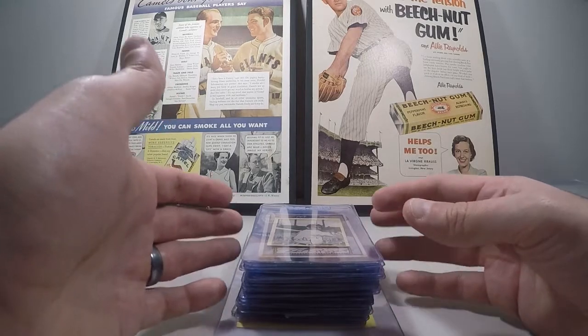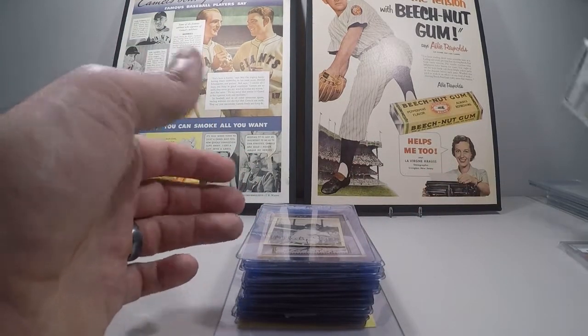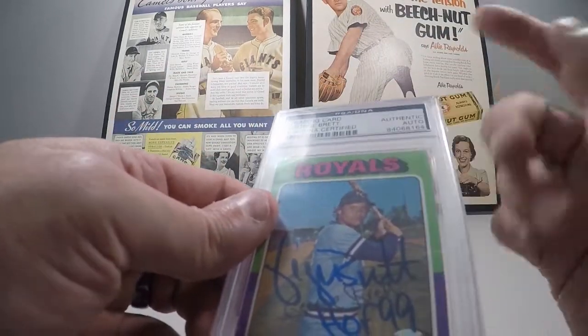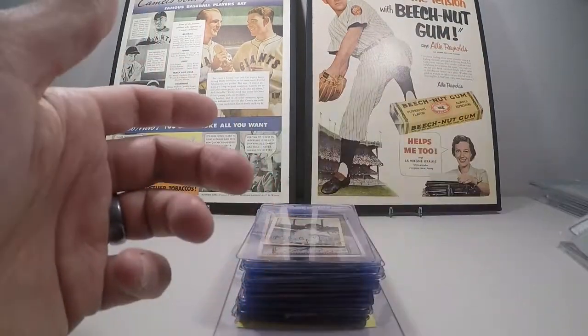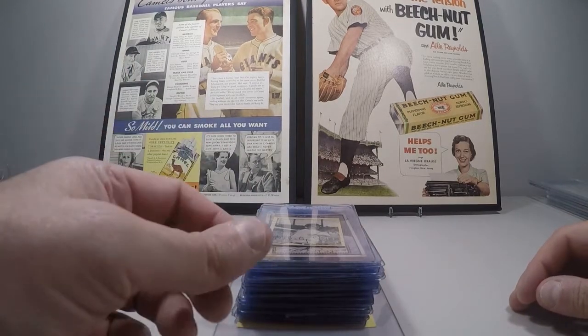If I was interested in getting this stuff in holders and selling it right away, I'm pretty sure I can go this route, maybe, or go with another company. But I don't know. What do you guys think?